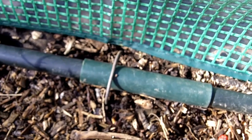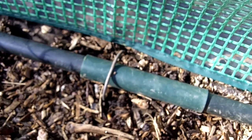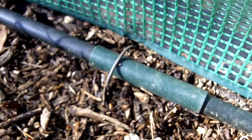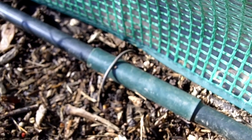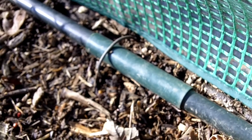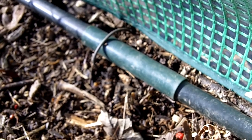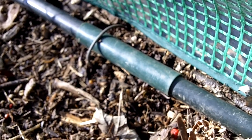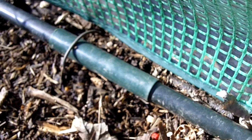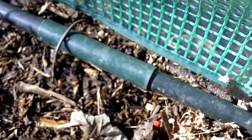I put the row cover away a while ago because we had a problem with the wind blowing the cover off the bed. But I made these wire hoops out of coat hanger. They're about 8 inches long. I put one in each corner and one in each side, and that seems to be enough to hold it in place. We had winds of 25 miles an hour 2 days ago, and the cover is still here.